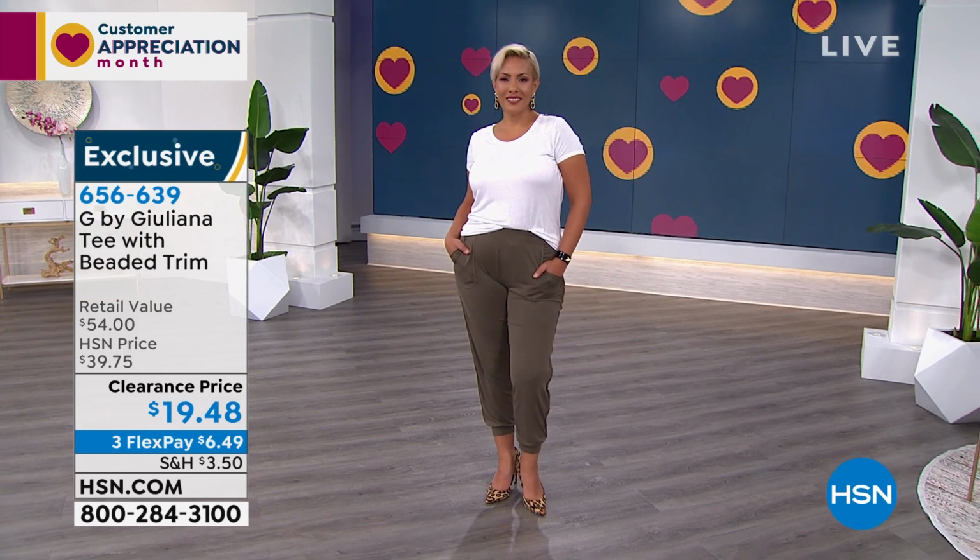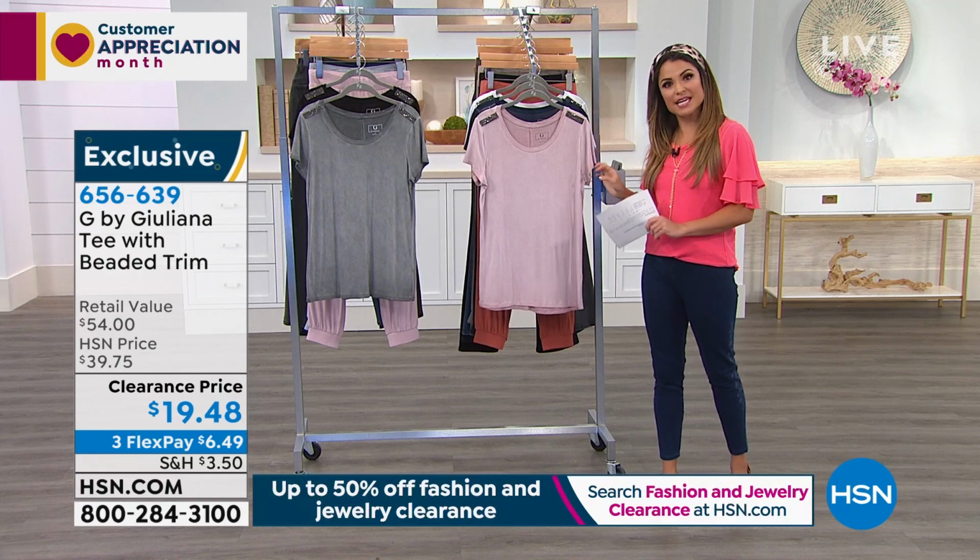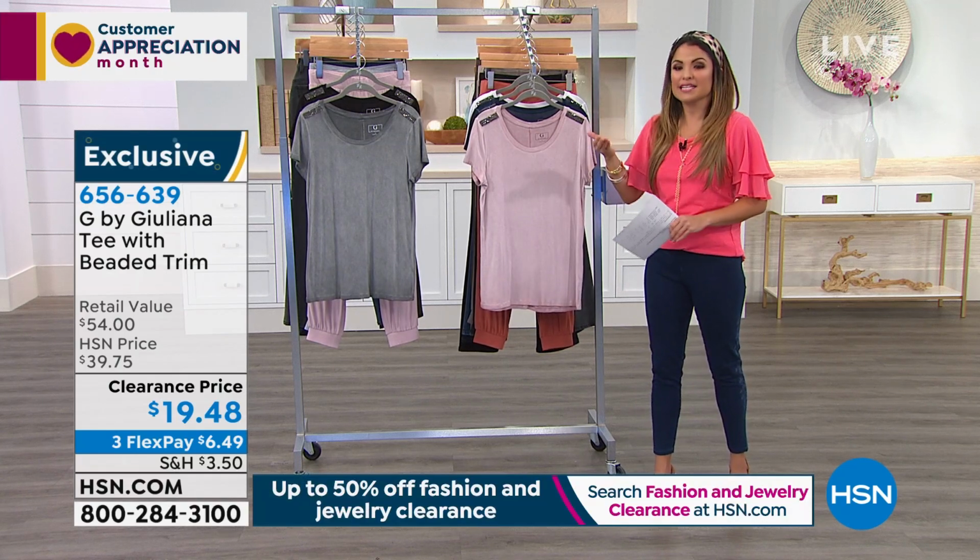It's truly high-end. All the finished details, by the way, you've got the seaming going down the back. All of the ends are trimmed out, the neckline as well. So yes, it's a basic at heart, but this is the high-end elevated version.